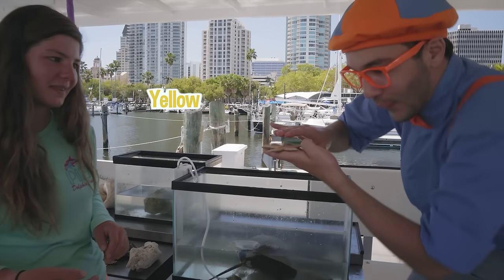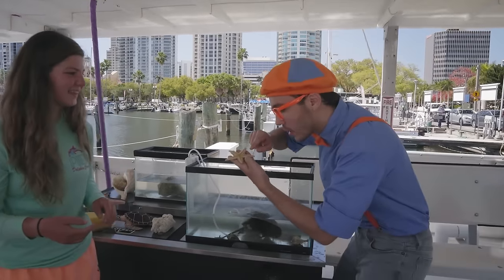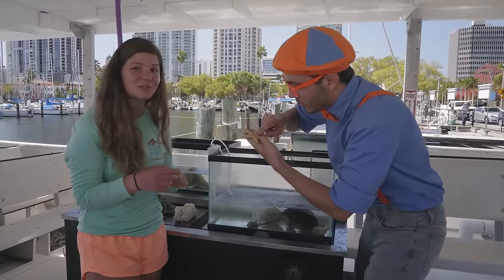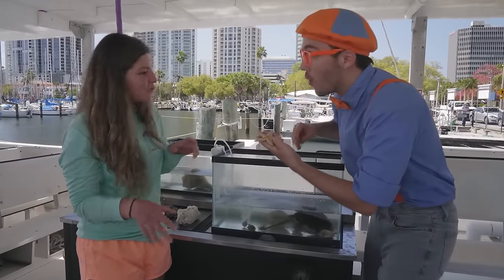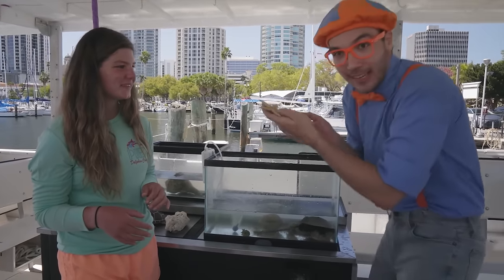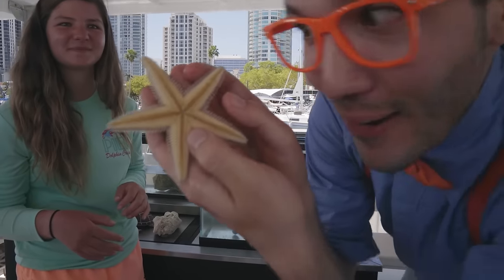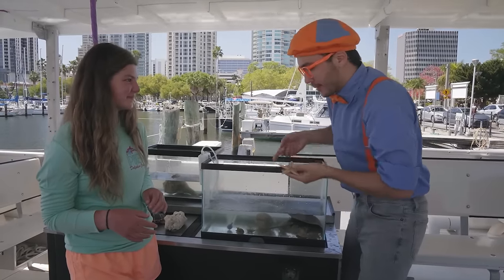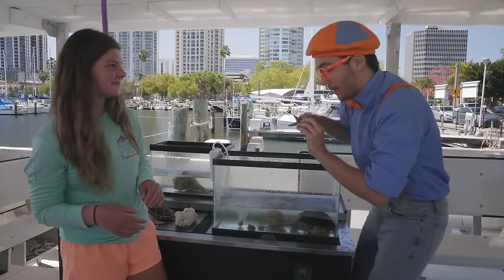Oh, Mackenzie, woohoo, he's kind of tickly. What are all these little pokey things? All of those little pokey things are called his tube feet, and that is how he is able to move across the seafloor. Whoa, he has a lot of really cool tube feet. Here, look. Okay, this starfish is pretty cool, and so is the horseshoe crab. I'm gonna put him back in the tank now.